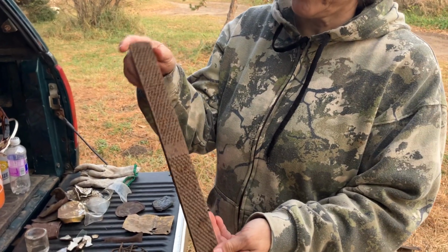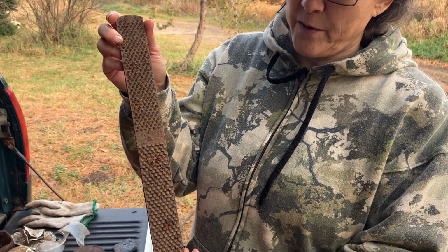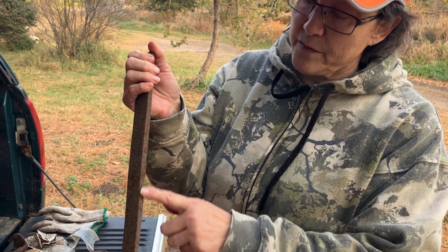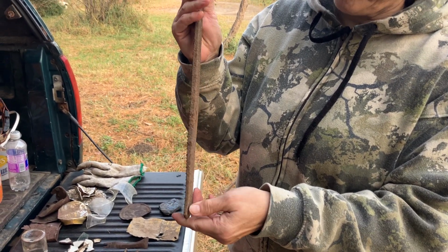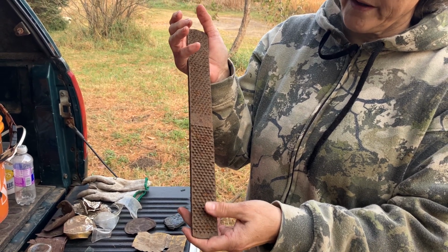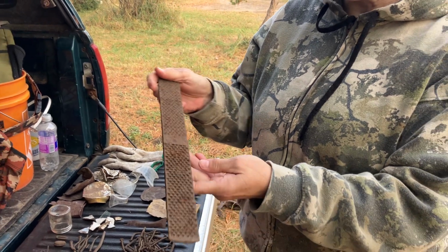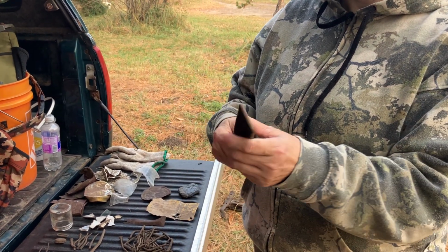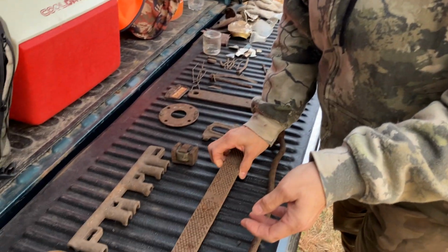And then this was my great find. Look at this file, it's a rasp file. And you can use it on the sides. There's a flat file on the back, and that is amazing. It's still really, really sharp. So that was cool. We love finding old tools, farm things that are coming out of the ground. That one was neat.